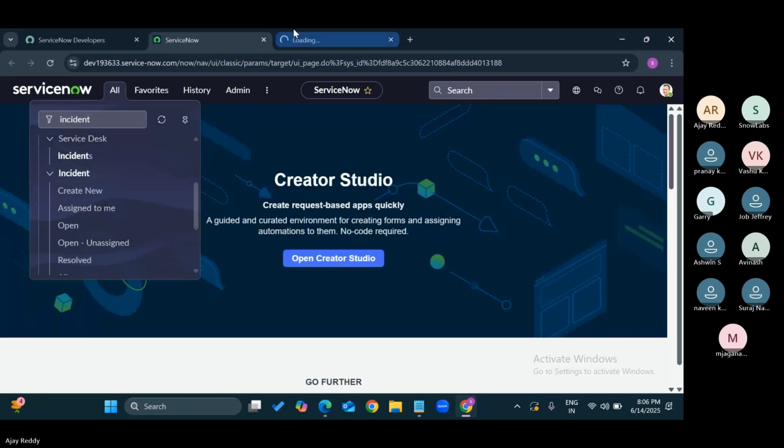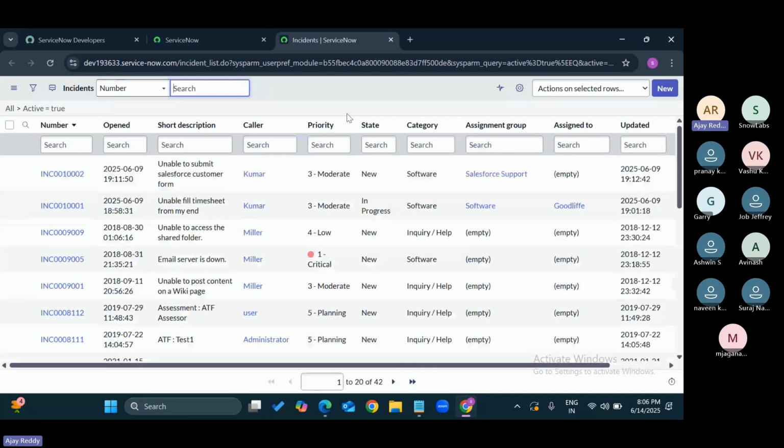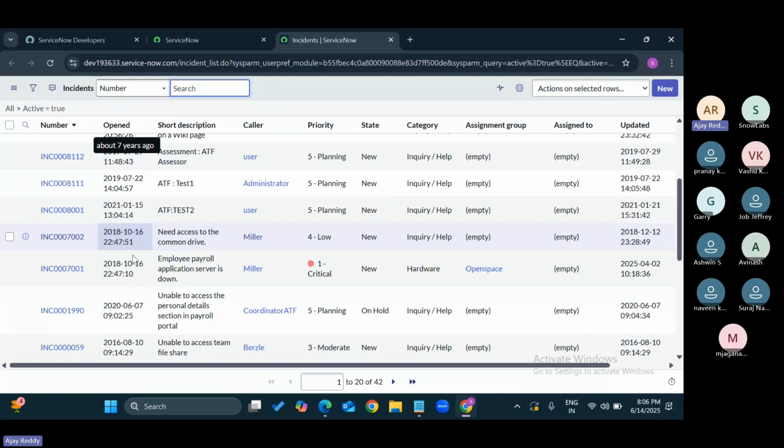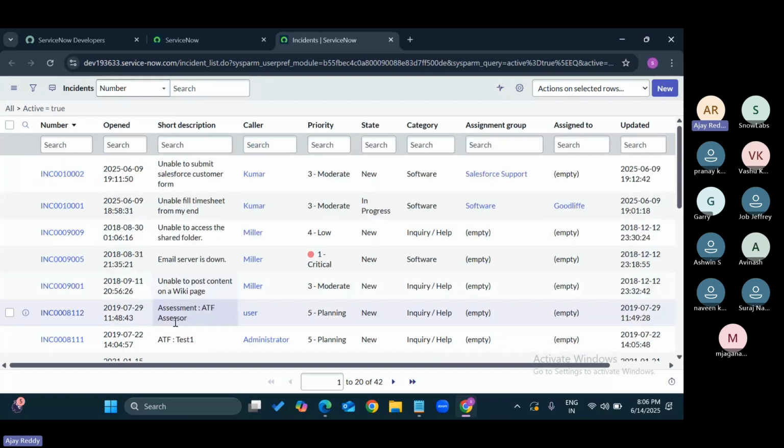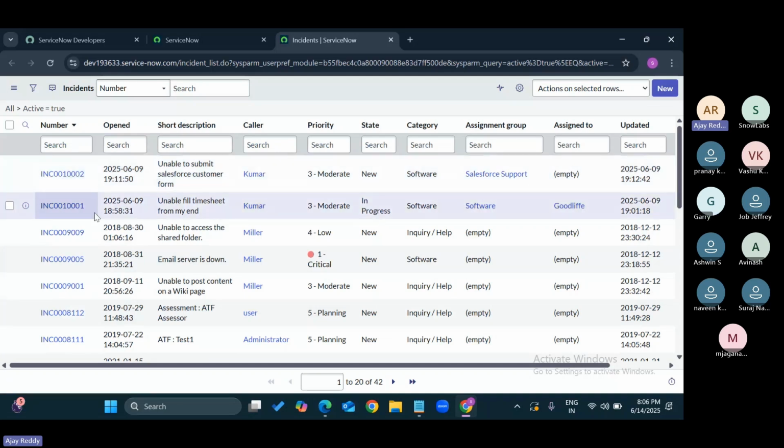So you can see, let's imagine this is an incident. There are different tickets available in this, one of my personal developer instances. Imagine they are looking at tickets like this and want to identify priority 1 tickets with the red color, priority 2 tickets with some different colors.